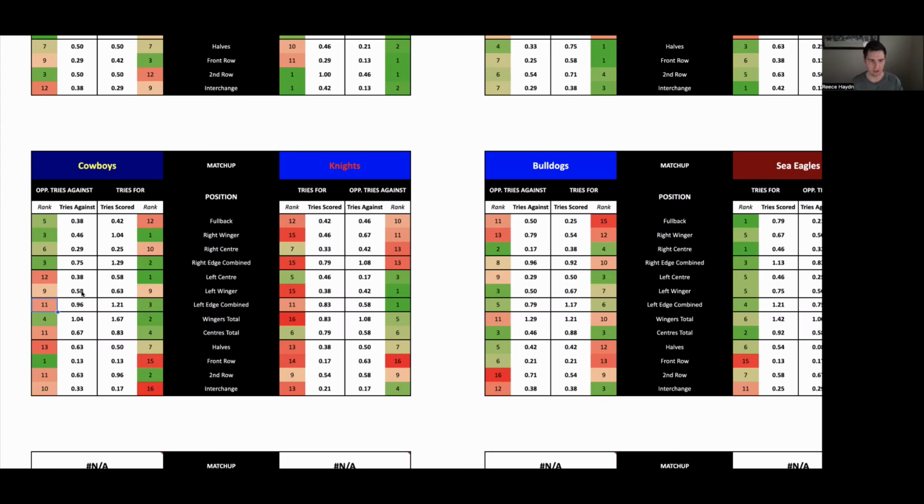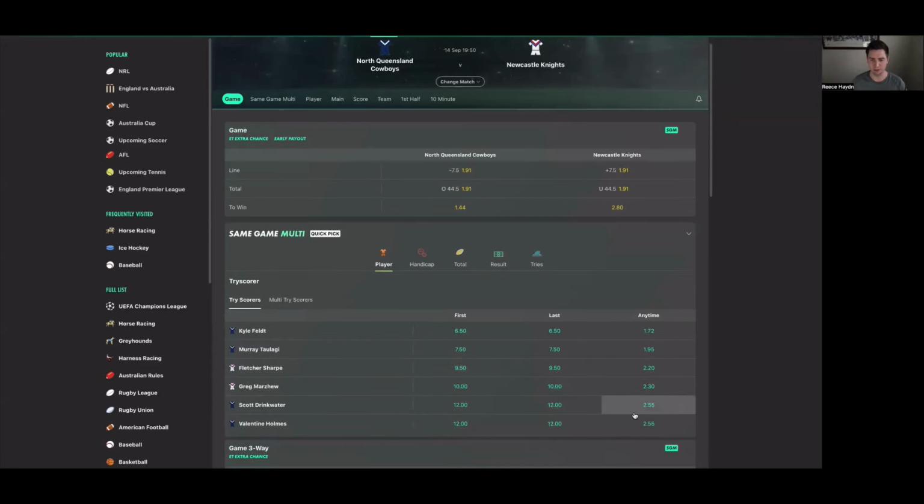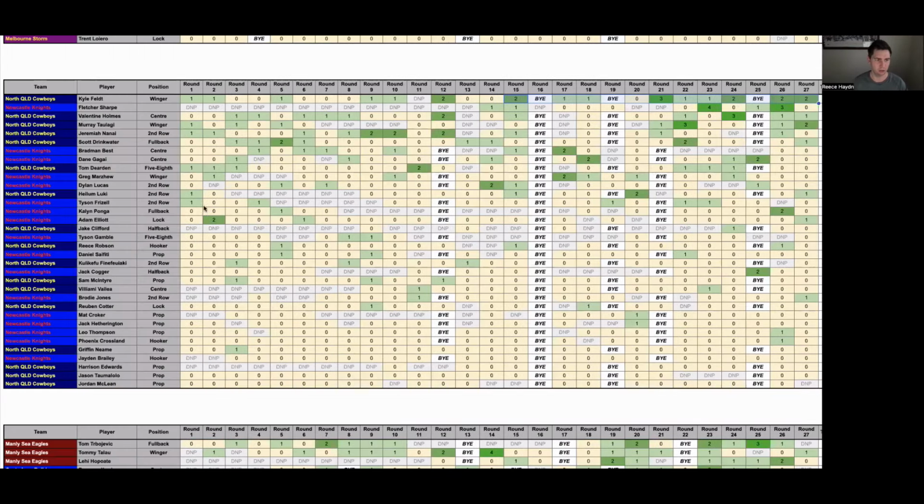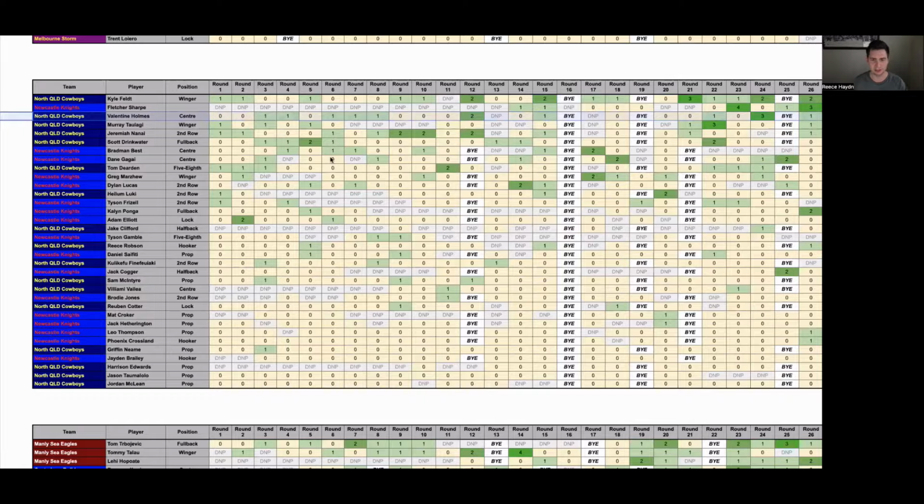So I think the Cowboys are going to target this area. So at the slightly longer odds of the two of them, we're going to play Valentine Holmes paying $2.55 to score a try. So we kind of have both edges of the field covered here for the Cowboys. I think they're going to win this game. And we've seen over this season a lot of their tries come through Kyle Feldt and Valentine Holmes. We'll just quickly look at Holmes overall on the season.